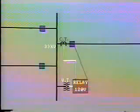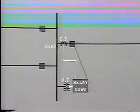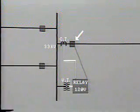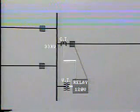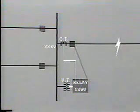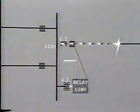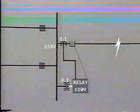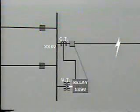Similarly, the line current is represented by the input to the relay from the current transformer. We shall be talking more about CTs and VTs later. This circuit breaker is located in the line, that is, the protected circuit. Let's suppose that a high magnitude fault occurs on the line at this point. The relay will detect the intolerably high current and send a tripping signal to open the circuit breaker.